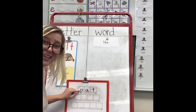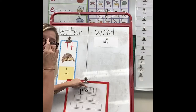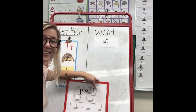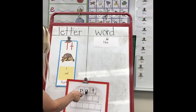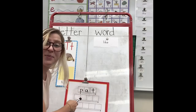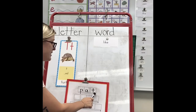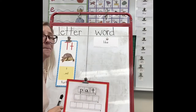This is the letter P. It says P like pig. This is the letter A. It says ah like apple. This is the letter T. It says T like turtle. Let's say the sounds. P, A, T. Now let's put them together slowly. Pat. Now let's say the word. Pat. This is the word pat.